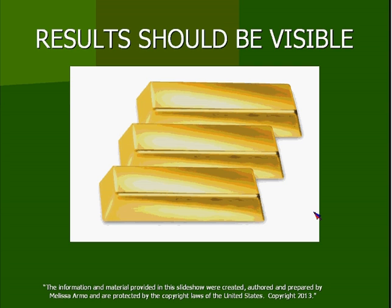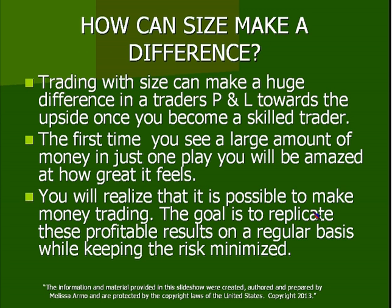I'm talking about when you take a good trade and you press it, Ben saying yes, a microscope. When you press it and you do everything right and you end the day and you pat yourself on the back, the results should be visible, okay? This is what we're going to talk about today, like real money, okay? So how can size make a difference?